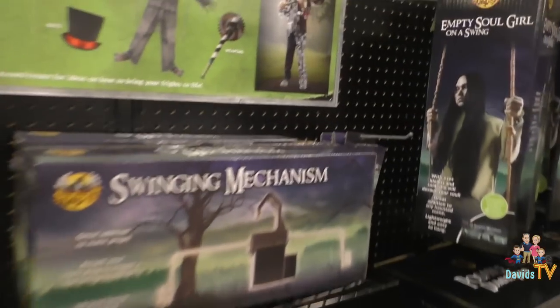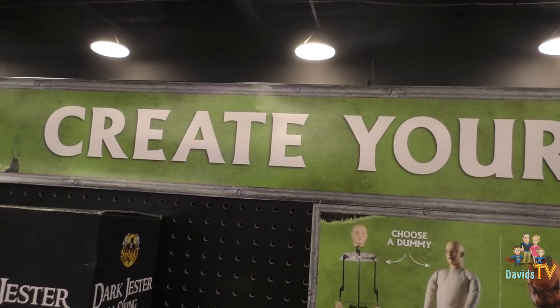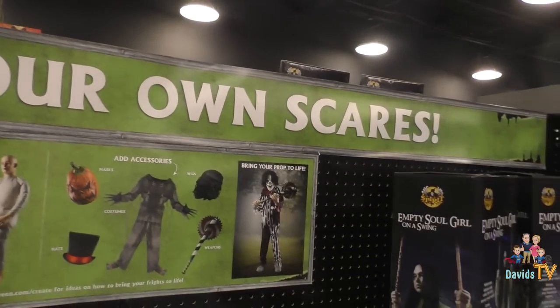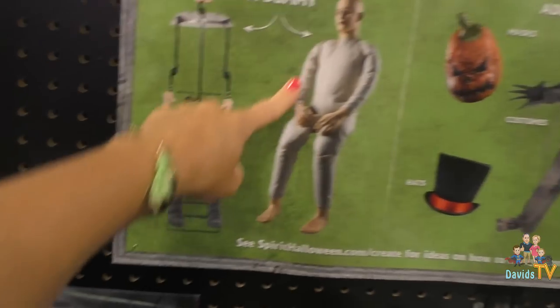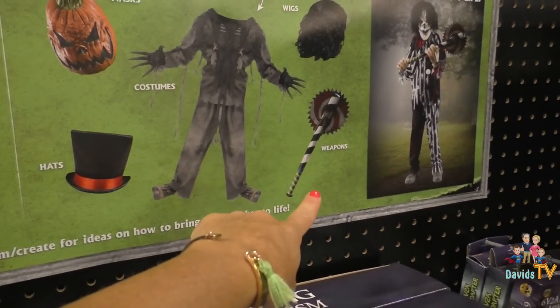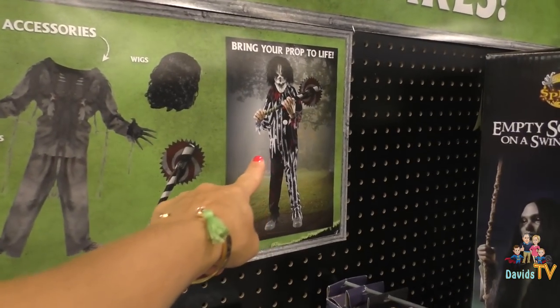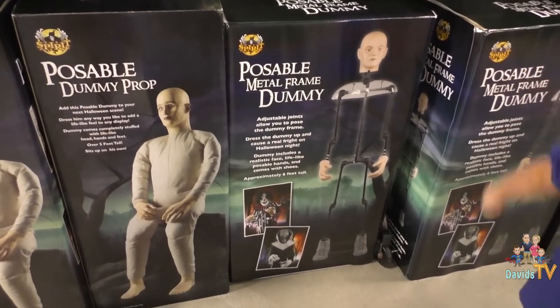That's the swinging mechanism. So you can create your own scares here. This is pretty cool. You can choose your dummy, either one that moves or one that just sits there. Your masks, costumes, wigs, weapons, hats, and then you bring your prop to life. Okay. Look, so there's the posable metal frame.